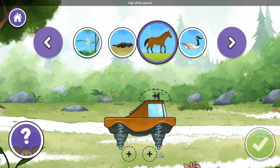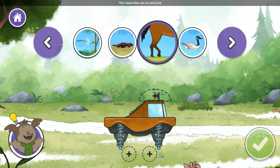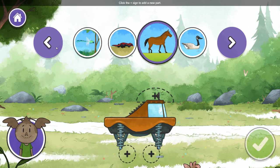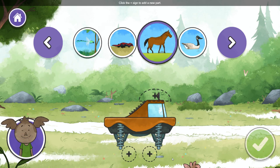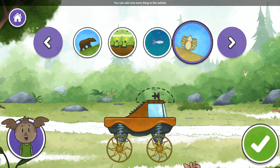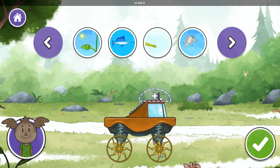High off the ground. Horses have high bodies on long legs. This means they can run and jump over even the roughest ground. Let's add something else to the vehicle. Click the plus sign to add a new part. You can add one more thing to the vehicle, or you can test it.